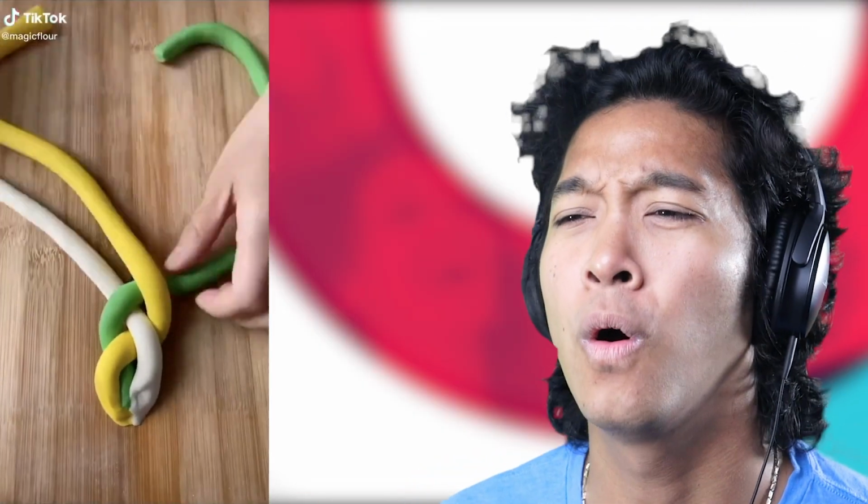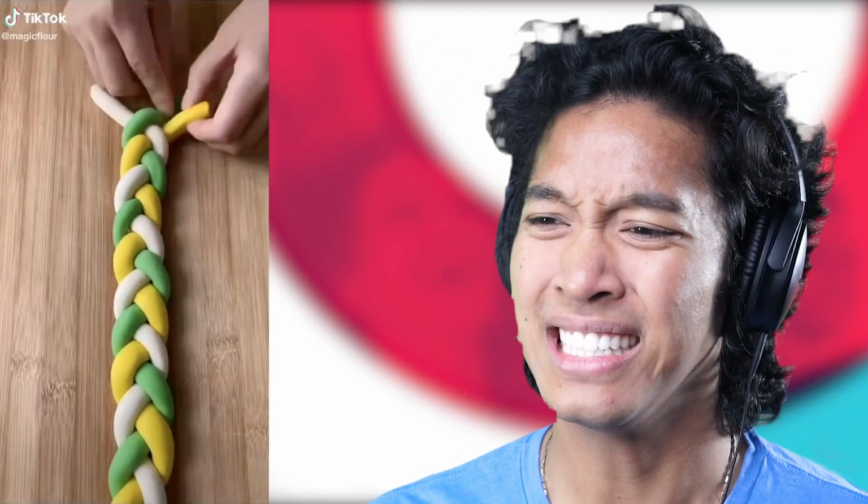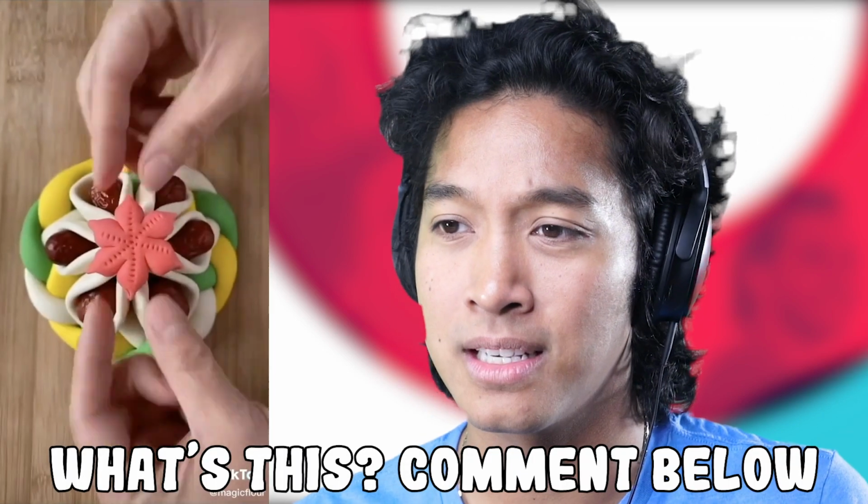Ooh, this is so satisfying. Oh, look at that. What is that? Whoa, it's so pretty. Is this edible? Can someone tell me what this is in the comments below? I have no idea what this is, but it looks so tasty. I just want to eat it.